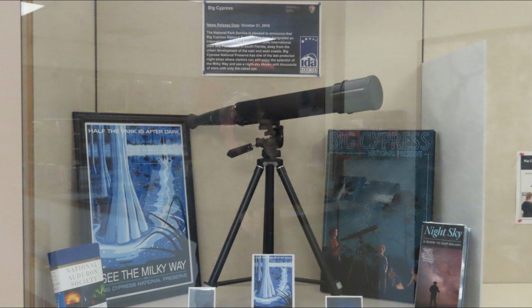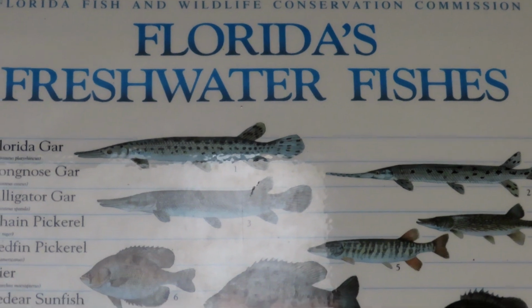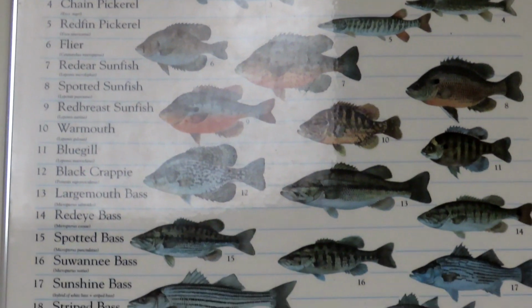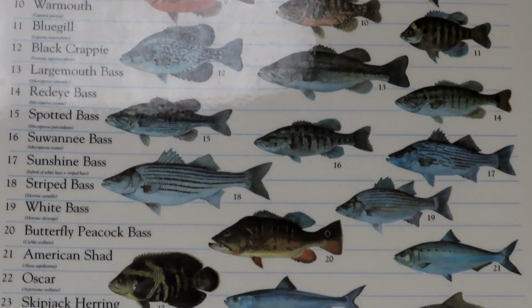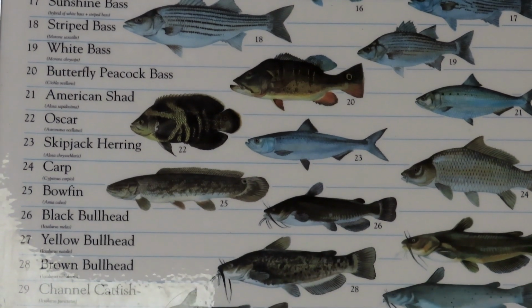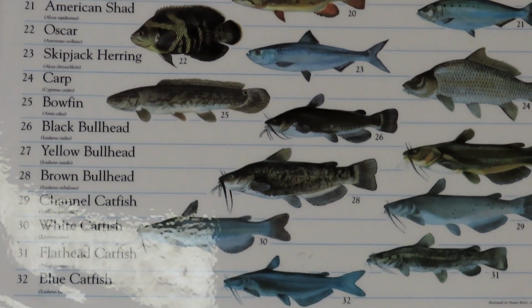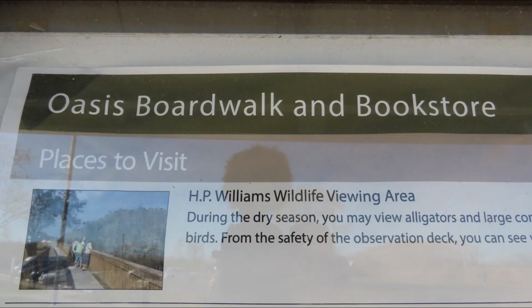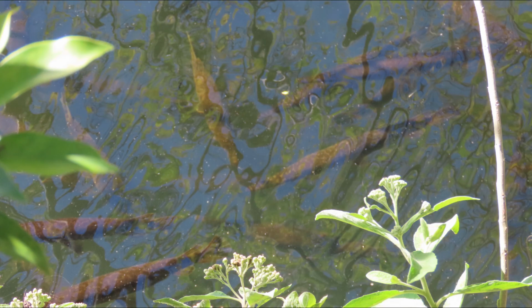We did go into the visitor center and looked at some of the stuff. And these are the fishes that I see everybody fishing. Everybody's fishing along here. It must be fishing season, but those are the fish. And then if you go outside, there's this beautiful boardwalk, and all these fish are in the canal right outside the boardwalk. So I guess there's a lot of fish to catch. So I guess that's one of the reasons everybody's fishing.